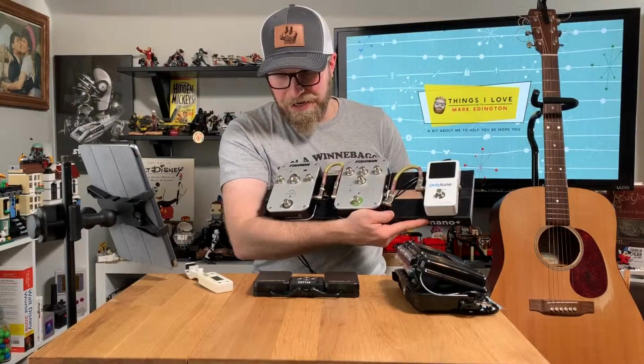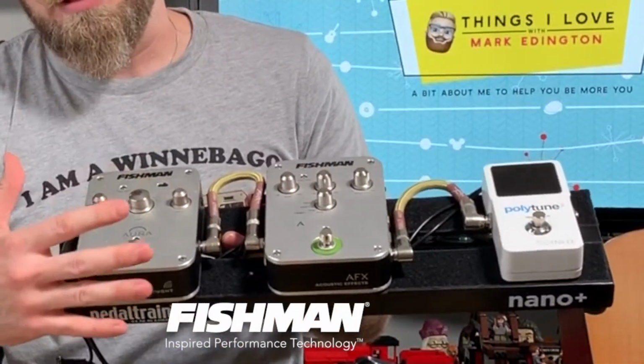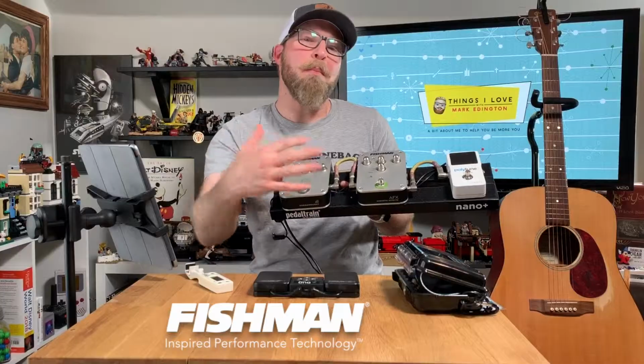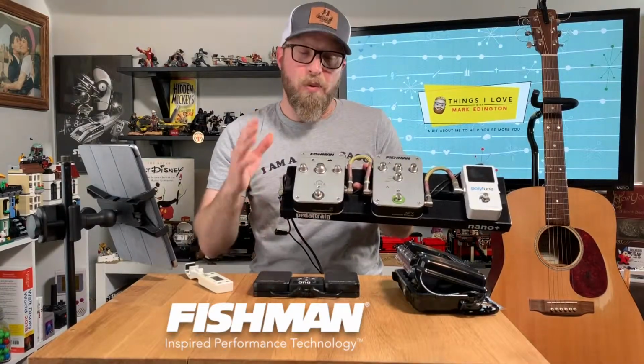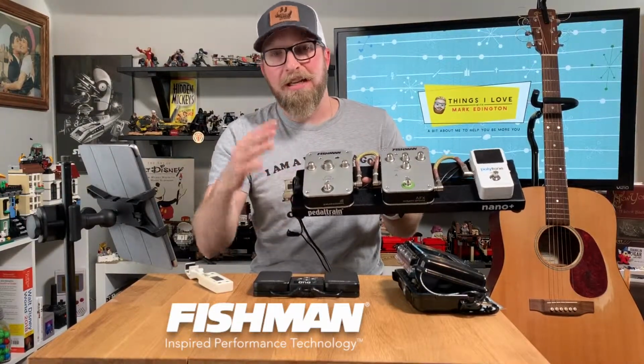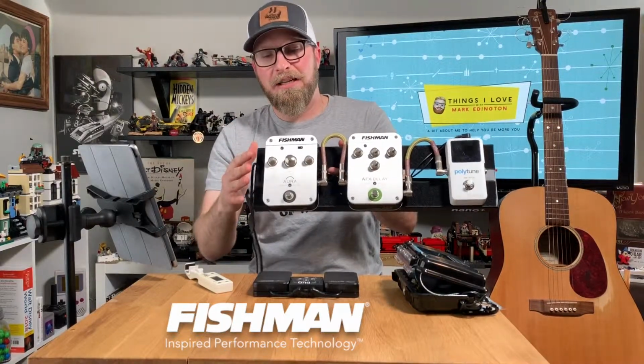And then also, this is kind of my rig here. I've got these Fishman pedals for acoustic, Fishman Aura and the Fishman Effects Delay. Now, they don't make these anymore. I've had them for years. But what they do make is a combination for delay and reverb and chorus. And so you can get the combo pedal.